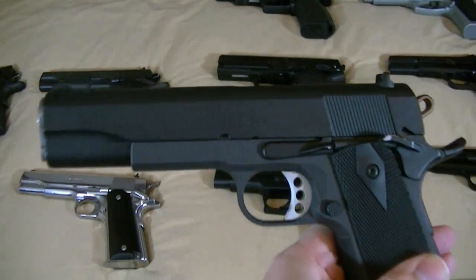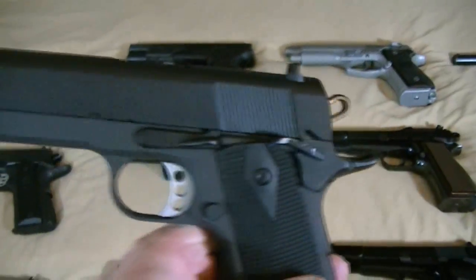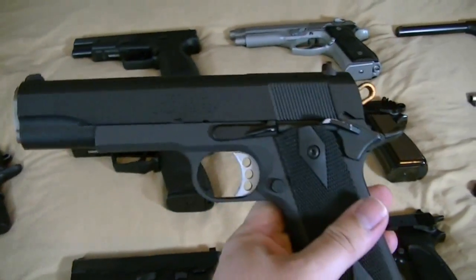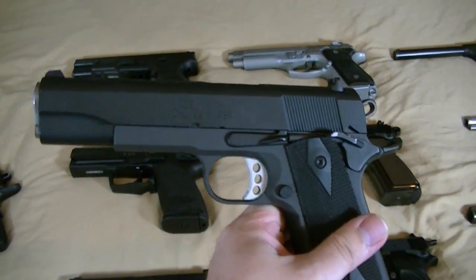Now we got the Springfield 38 Super. This originally started out as a Milspec style, but the previous owner upgraded it, put on a beaver tail, front strap checkering, all that. Probably one of the best buys I ever got. Got a mag well and all that good stuff.